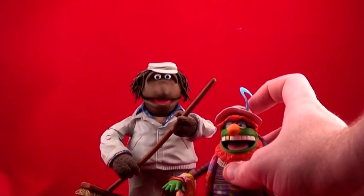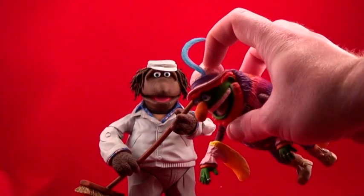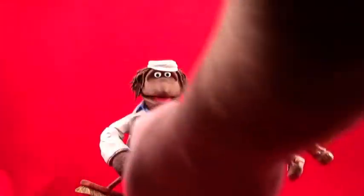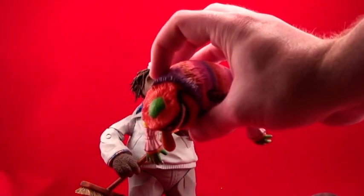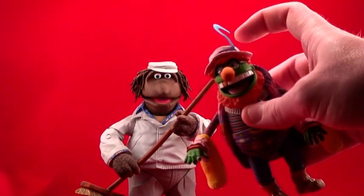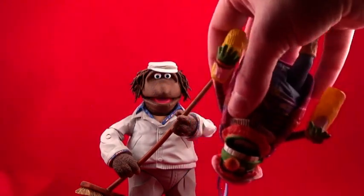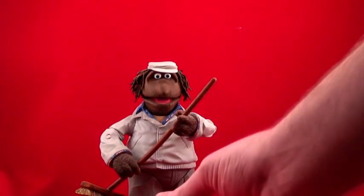Now, one of the coolest things about the figures was the fact that after Wave 1 of the line, any character that had a hat had magnets embedded in them so the hats would stay securely in place. For instance, Dr. Teeth here from Wave 1 had 2 small pegs that held his hat on his head, and this was okay, but it didn't really work right. The hat didn't stay there very well. So Palisades started to place small magnets into the hats and the heads, allowing you to display the figures with or without hats and giving you a safe way to keep them on their heads.